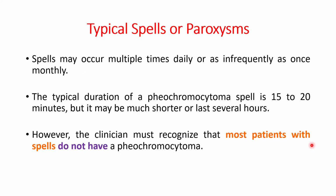The spells may occur multiple times daily or as infrequently as once per month. And the typical duration of a pheochromocytoma spell is from 15 to 20 minutes, but it may be shorter or it may last several hours. However, you must recognize that most patients with spells do not have pheochromocytoma, okay? So the differential diagnosis is very large.